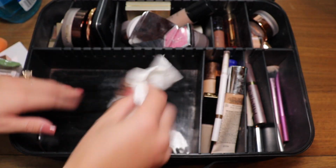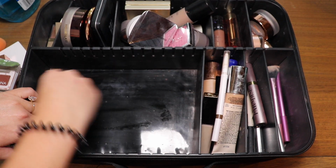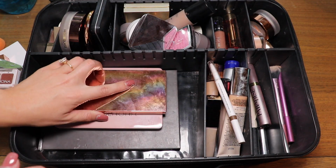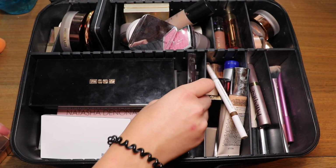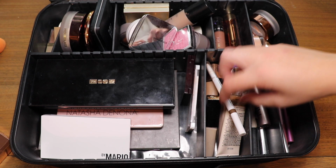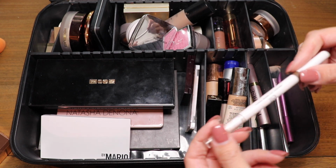Wow, that's really something. I think a lot of that is from Patrick Ta. I'm going to try to keep this to eyeshadow palettes and put the other stuff somewhere else. So we'll see how that goes. The next section we have over here are my liquids and miscellaneous products.